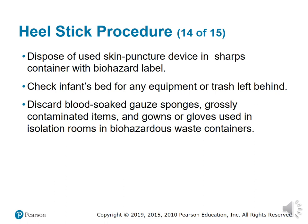First of all, you're not even supposed to put your equipment in the baby's bassinet, but in circumstances where there's no trash can nearby, we put it in the corner of the bassinet until we're finished, and then we throw it all out once we finish.